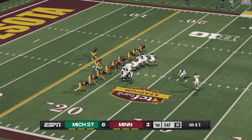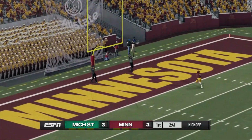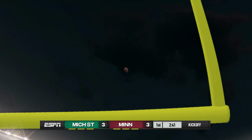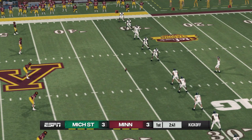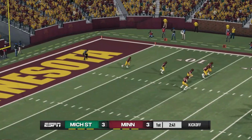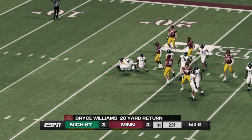Michigan State is down three and looking to tie it up. The kick is up, and it is good. Kim looks ready to kick this one off. Fielded at the four. Tackle at the 23.